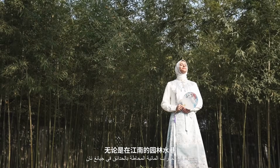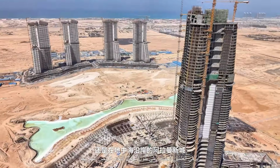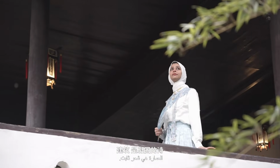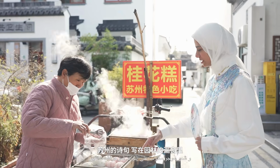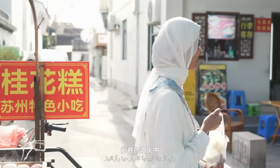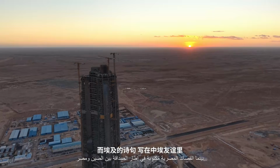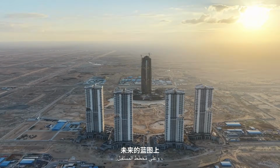Whether in the garden-lined waterways of Jiangnan or in New Alamein along the Mediterranean coast, architecture carries people's hopes for how life can be lived. Architecture is poetry cast in form. Suzhou's verses are written in the latticed windows of its gardens, and in the everyday warmth of its ancient streets. Egypt's verses are written in the friendship between China and Egypt, and in the blueprint of the future we are building together.